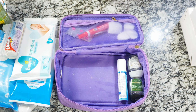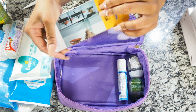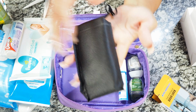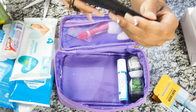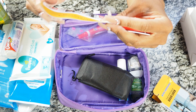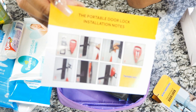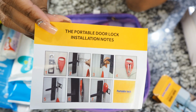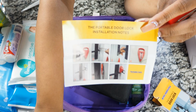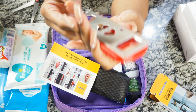But let me see if I can take it out. This is the original packaging that it comes in. Oh, it actually comes in a little black case. And it has a little instruction booklet. It's a little instruction pamphlet to let you know how to work it. There we go. The machine, Lord have mercy. This little gadget. And this is the little concoction.